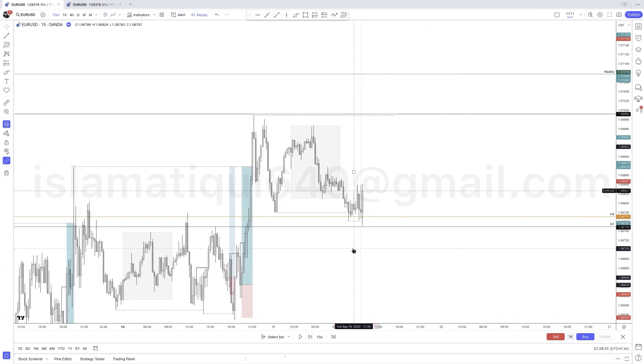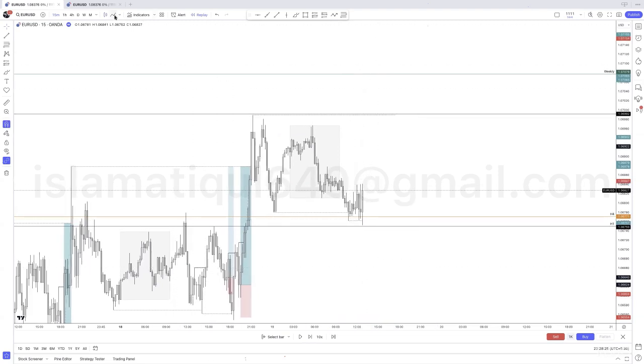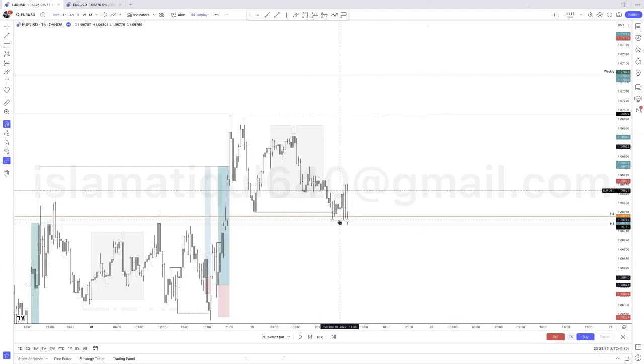There it comes. Can you see that? All the liquidity is being swept. We have a breakout on the line chart. See that? We have a breakout on the line chart. Liquidity is being swept. That's the main thing. So after clearing out all this liquidity, where do you think it's going to go next?